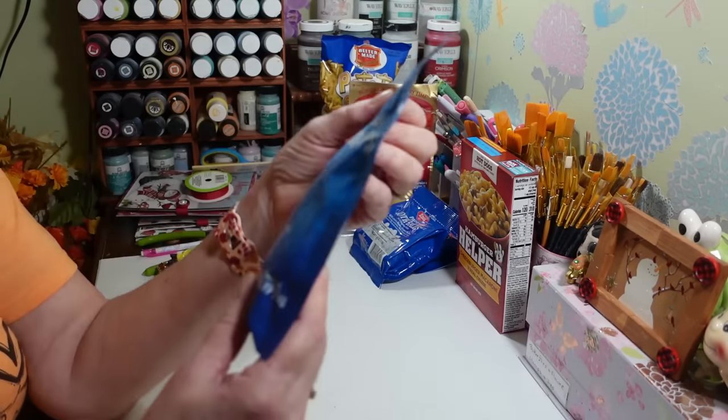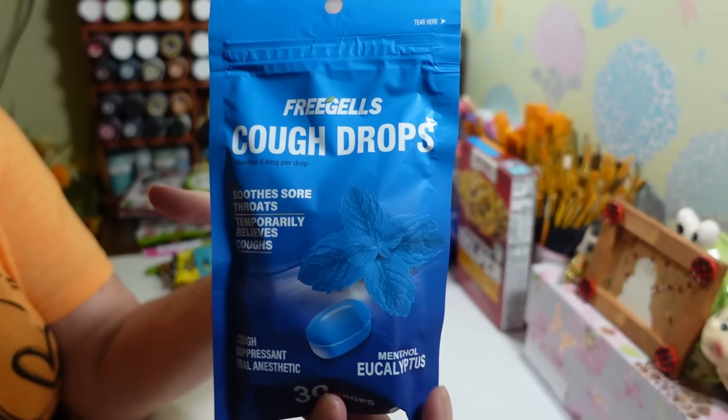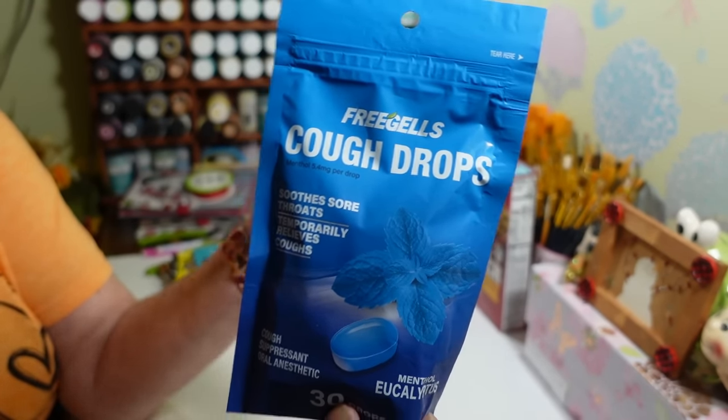My husband picked out these. He likes these eucalyptus menthol cough drops. So we got those. You know, winter's coming, stocking up on all the good stuff.